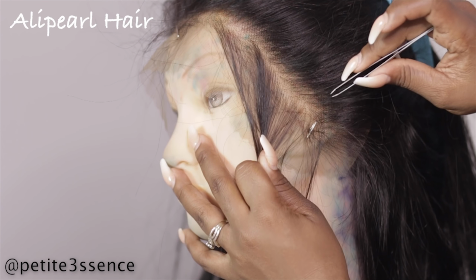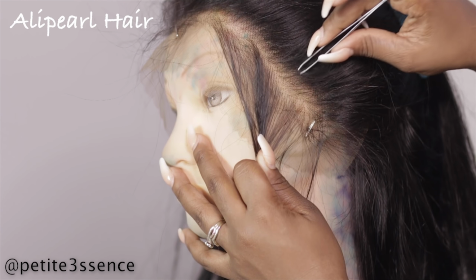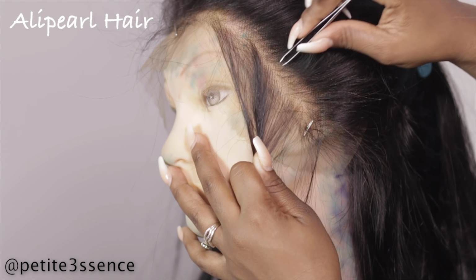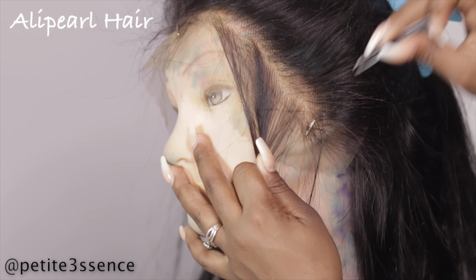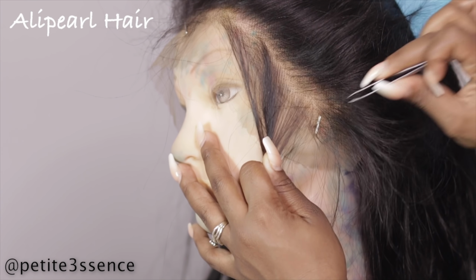Don't stay in one area too long, that can cause over plucking. Trust me, sometimes just give it a few plucks, step back, look, and realign your focus, because that really helps. I've been in a situation where I was in one area too long, and before I knew it, I had a whole bald spot.